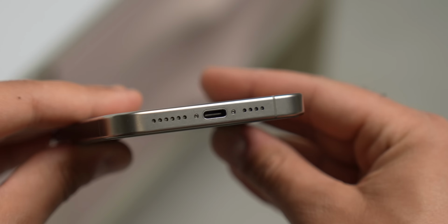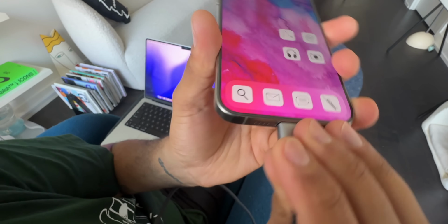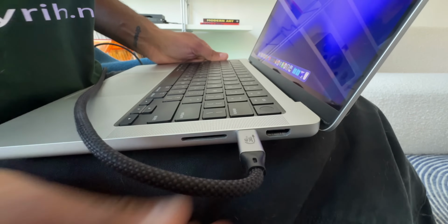I also use this phone for taking a lot of photos and videos, and plugging in a Thunderbolt 4 cable into this device and into my laptop, I can transfer all those clips and photos at an incredibly fast speed, like it's very noticeable.